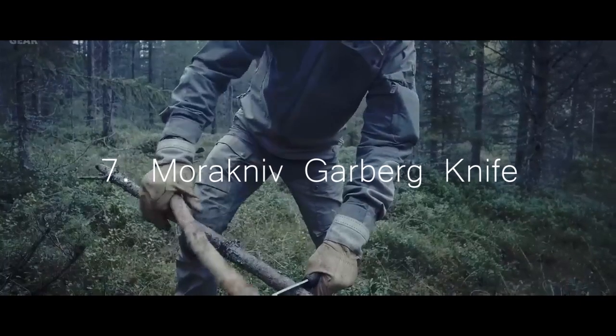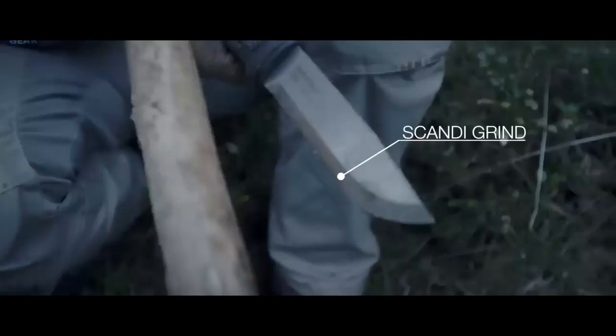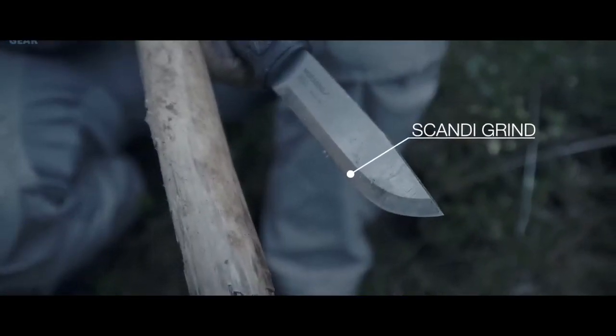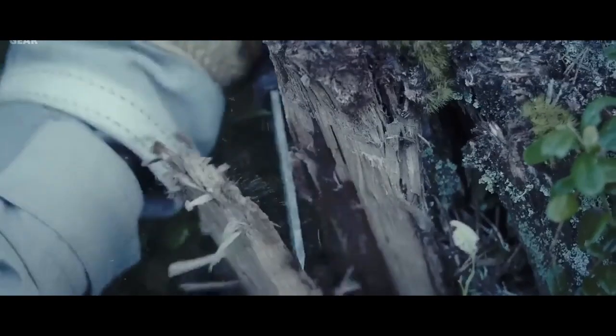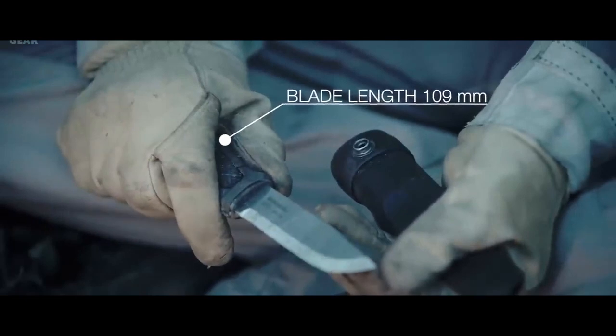Hardened and treated in our factory in Mora to be even stronger. The cut is razor sharp from the start, and Garberg is easy to sharpen in the outdoors, thanks to the Scandi grind profile. Garberg is one of my very favorite knives, simply because it's extremely strong.